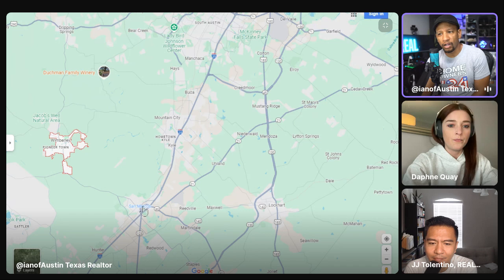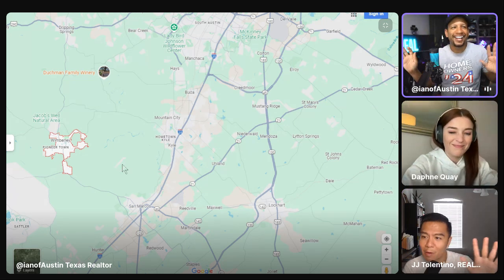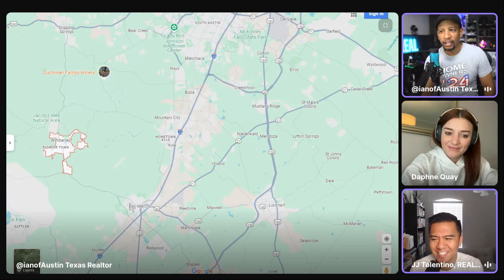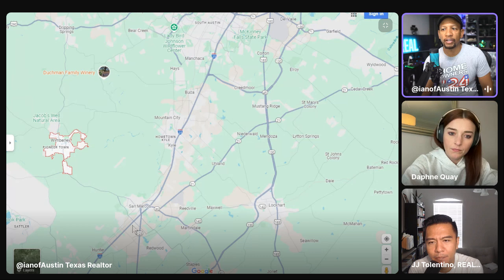you have the college crowd, like the A&M or the Texas State crowd. Texas State, sorry, I have to be careful. Whoa, my wife went to Texas State. Yeah. So you have the Texas State crowd, you have the Wimberley crowd, and you have the Lockhart crowd that wants to be closer to a bigger city, but not in a bigger city.